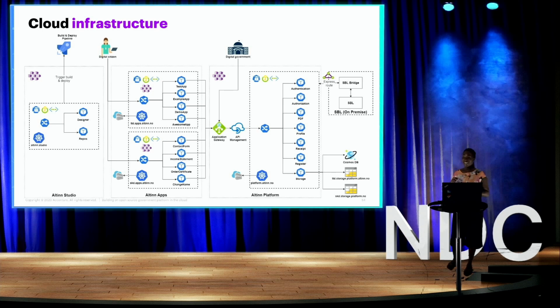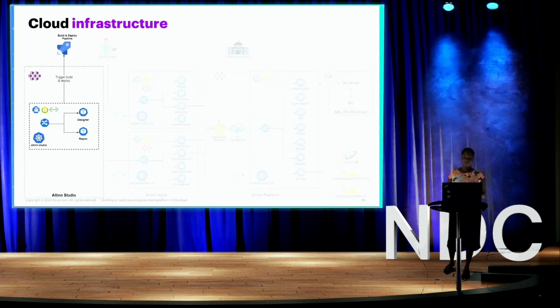So what we can see here is an overview of how we've set up our infrastructure in Azure for our different solutions. Starting with Altinn Studio, we can see that this runs in a separate Kubernetes cluster. And you can see the two services, Altinn Designer and Altinn Repositories. Within Altinn Studio, you'll also find the virtual network.